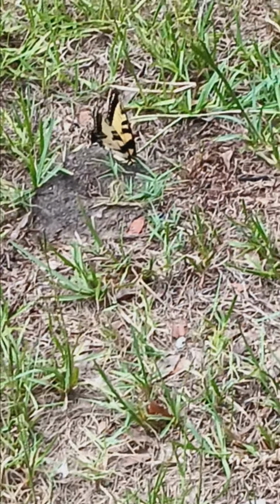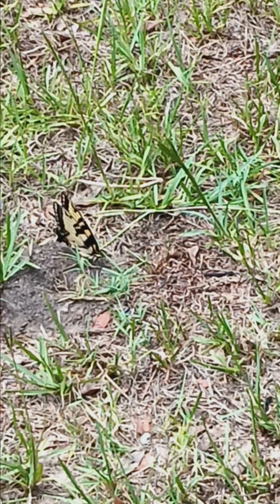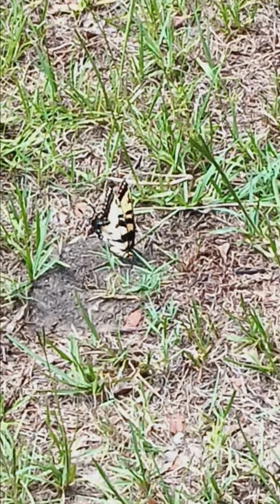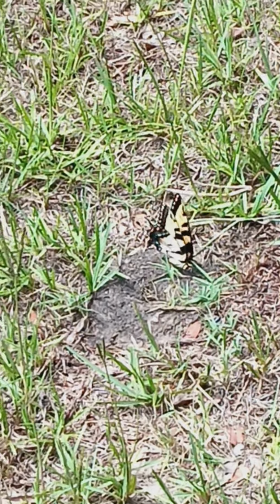I got a little visitor. He's so beautiful, yellow and black. My son said it's a monarch butterfly, but I don't know. But it's eating the grass. The wind is blowing it, so it's trying to stay still.